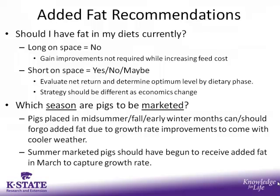When do they start to need fat? They needed it back in March when they got placed, to really start cranking them, to start getting the weight on early so when it gets hot, we're already ahead of the game. Trying to play catch up with added fat, we don't get the full benefit because their feed intake is going to be lower regardless. So if we can get that growth rate a little earlier, get them to where we need to be, then, so it depends.